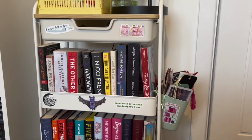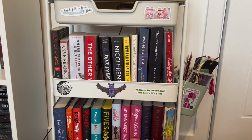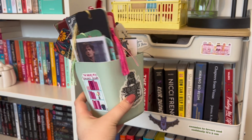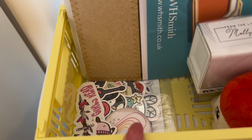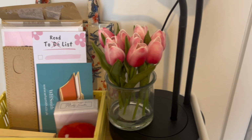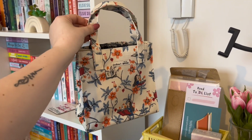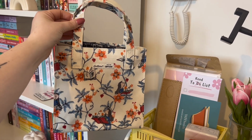This is my reading trolley. It holds many a book new to me, some that I've been recently gifted, or books that I hope to read super soon. Right next to it I've got a bookmarks holder that holds so many different bookmarks, because that is also another obsession of mine. At the top I've got a little tray. I've got some little bookish stickers, my little reading stamp, general printy bits, and my little fake tulips. My ring light for when I do reading lives, which I really want to get back into. And the cutest little book bag that I got from Cath Kidston. This is their collaboration with Matilda.